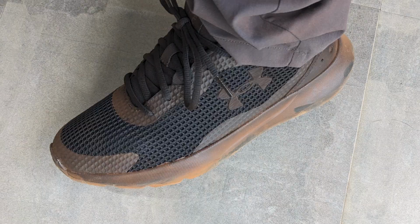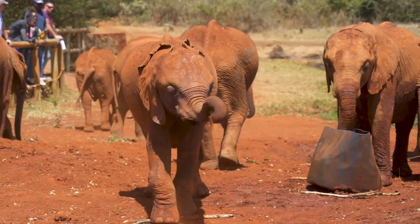One thing you do want to be aware of, you're probably going to get a little dirty. Our shoes were kind of covered in dust and dirt. Also, when the elephants start to play, they like to throw a bunch of mud and dirt around, so just keep that in mind if you're gonna go. Maybe wear something that you don't mind getting a little dirty. And wear sunscreen because you're in the sun the entire time. Definitely recommend that. That was really cool.